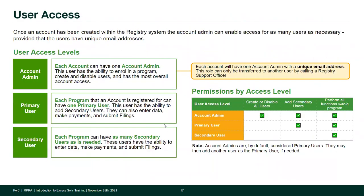So to give a bit more context and to drill a little bit deeper into that first example where Bob has added his colleague Sarah to his account as an additional user, you'll see from this slide that there are multiple user access levels which are available that have different permissions as well. So by default, the user who creates that account is going to be the administrator of the account, and you'll need to contact RPRA to change the account admin after that account has been created.